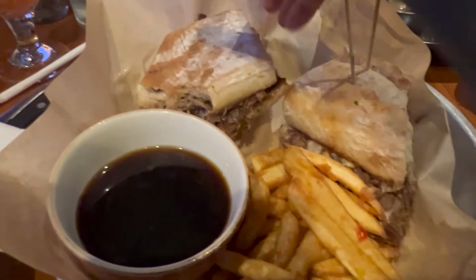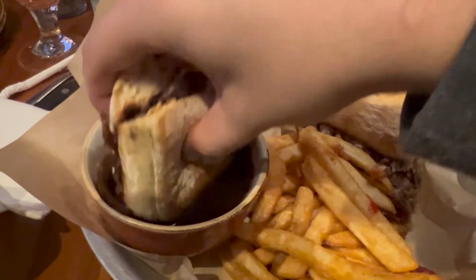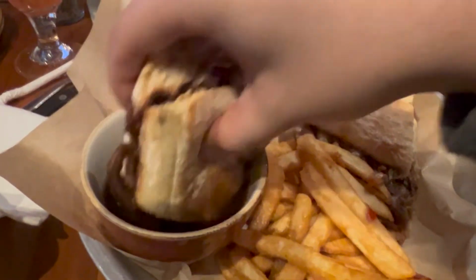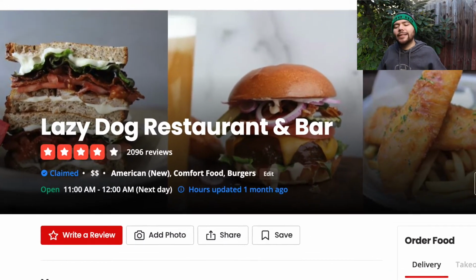Let's see how my sandwich is. It's really soft, really soft. I like it. So they told me to dip the sandwich in the little juice that they gave me, so we're gonna see how it is. Really good, really good.